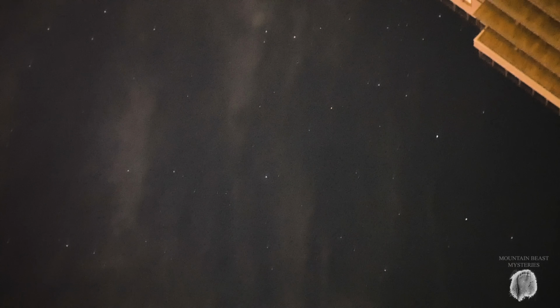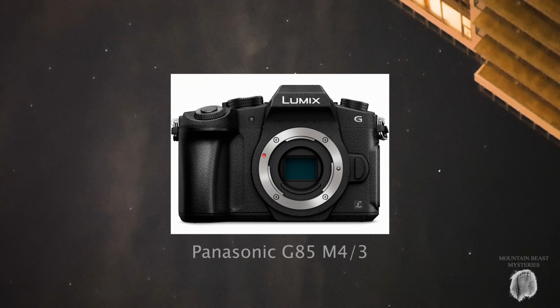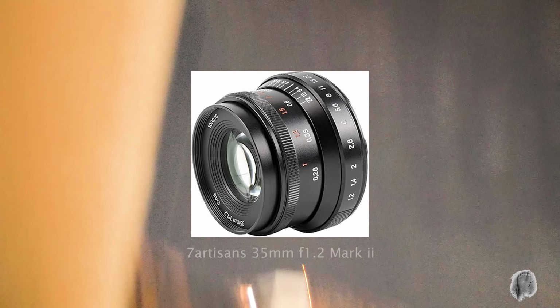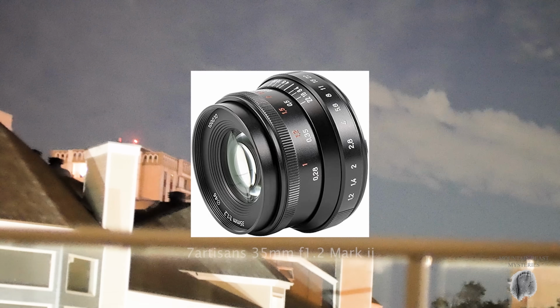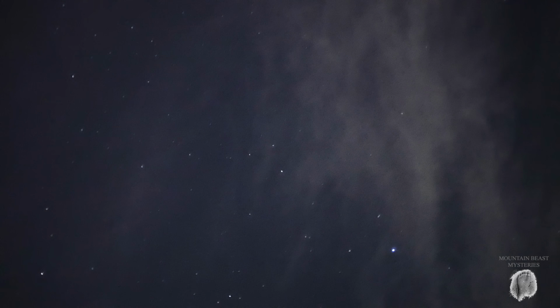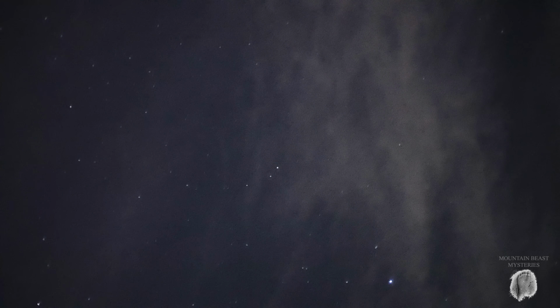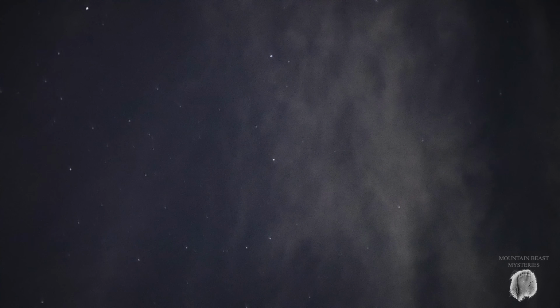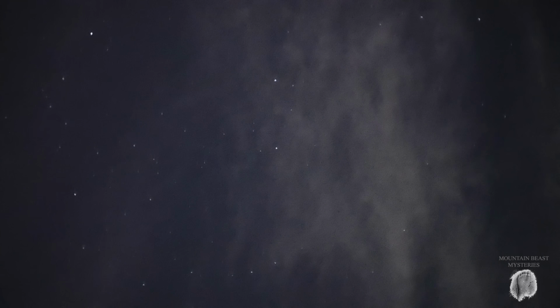It was the Panasonic G85 camera, and I was rocking the 7 Artisans 35mm f1.2 lens. Now, you can see in the video when this mysterious object pops in a frame in the upper left portion of the picture. It pops in a frame and stops, and then starts moving downward, which isn't really down. It's down in the frame, but I have the camera pointed directly above me, so it's not actually moving down. It's more moving west, you know what I mean?